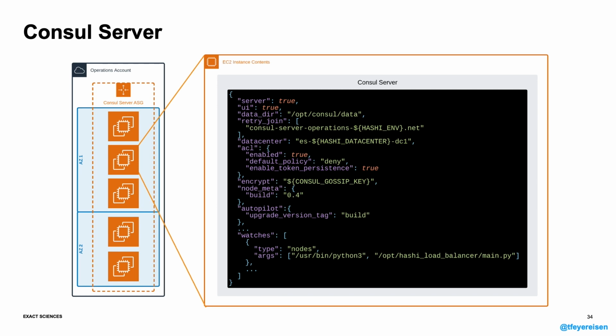Because we have clients running in many accounts, we rely on DNS in order for Consul servers and clients to join the data center. Instead of an internal DNS name, we plan to migrate this to Consul DNS, similar to our Vault server cluster, now that we've fully rolled out Consul DNS in our environment.